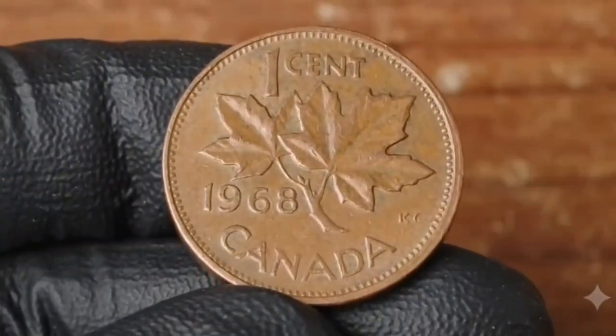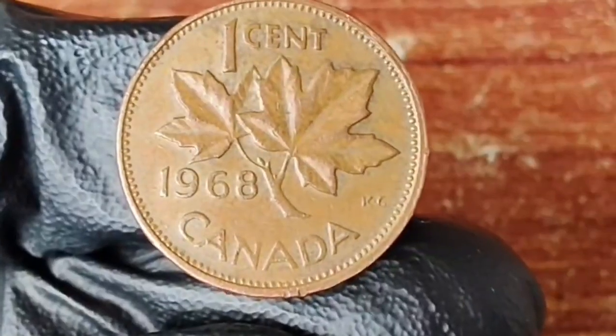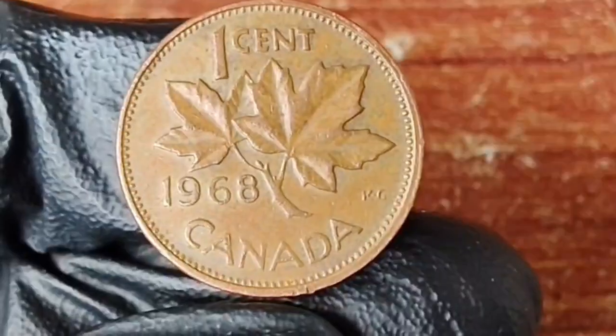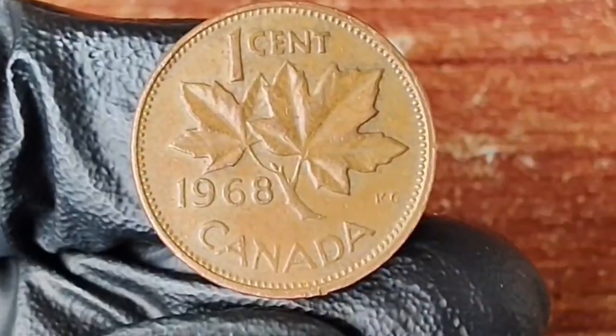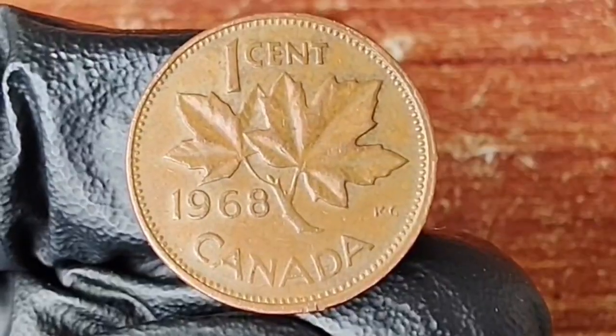Get this 1968 Canadian 1-cent coin. At first glance, it may look like an ordinary old penny, but its attractive, almost new appearance can make it especially interesting to collectors. The 1968 Canadian penny was issued during the reign of Queen Elizabeth II.